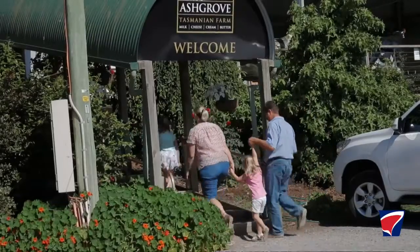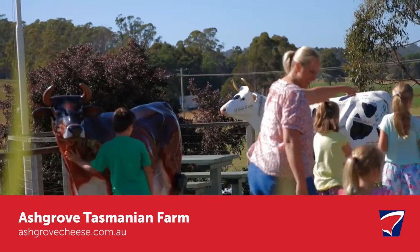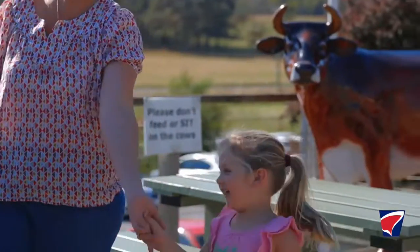Ashgrove is our next destination, and they produce award-winning dairy. So they've got cream, cheeses, milks, and the kids are really excited about seeing all of the colourful cows out front. The kids were really interested to be able to watch the cheese being made through the viewing window.